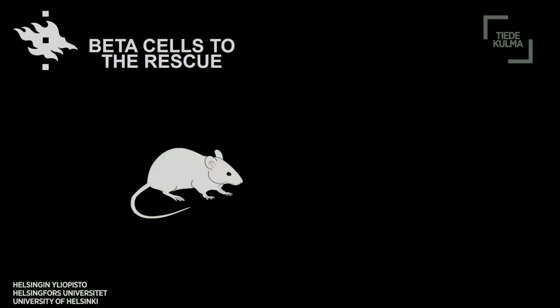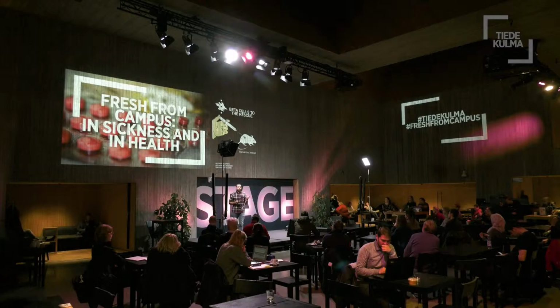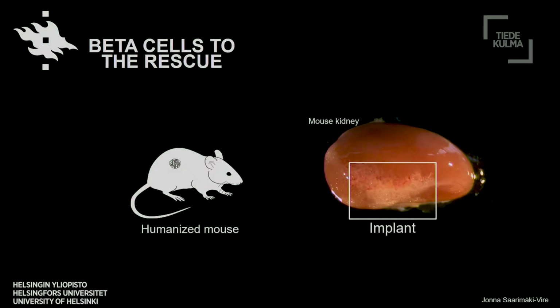For that, we need to do animal studies, and we implant those stem-derived cells under the kidney capsule of mice. Now these mice are called humanized mice because they now have cells of human origin. Also here you can see the implant in white under the kidney capsule of this mouse.